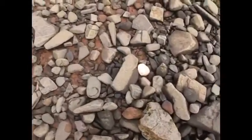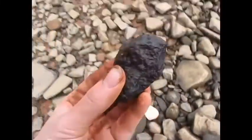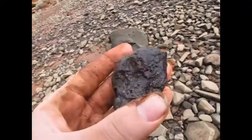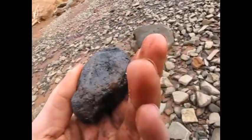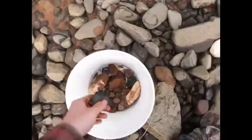Oh no, there's none of that stuff. I think that's some slag. Is that slag indeed? Nope. Yeah. No. Yeah. I'll have to look up what this stuff is. It's so shiny. It's got some red in it. Maybe it's some hematite or magnetite or something like that.